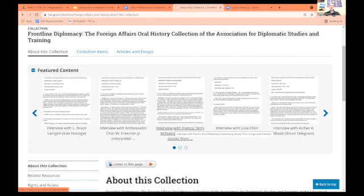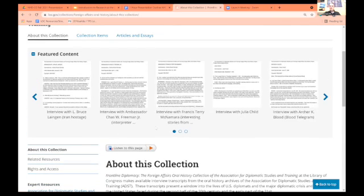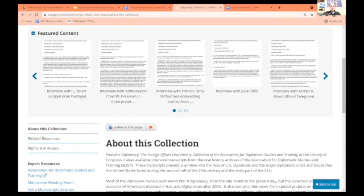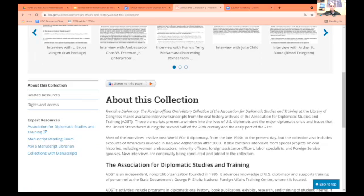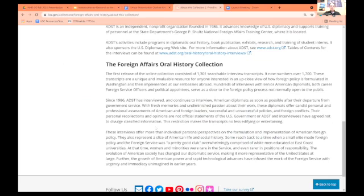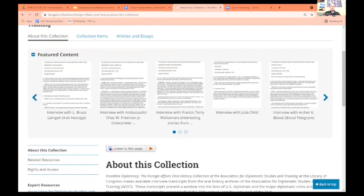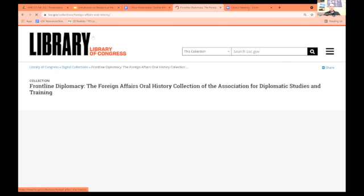They cover the gamut. I can't remember the years, but it's 20th century mostly. We'll look into it a little bit further. This is just an overview and some of the highlights. You see they'll have a little write-up about what this is, which is good to set your foundation. And just like before, up here we now have collection items, and this will allow you to look at all of the items in this collection.